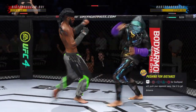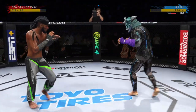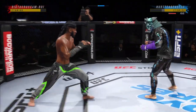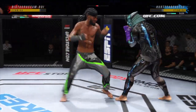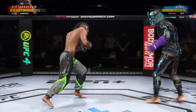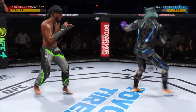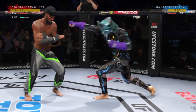Swing and a miss with that straight left hand. Went for the inside leg kick. He blocks the shot. So he's really starting to put together some significant body shots here. These are gonna take their toll as this fight goes on. All right, there's the clapper, 10 seconds to go. Big punch lands.